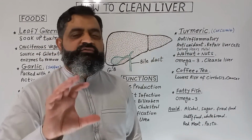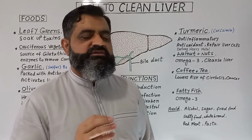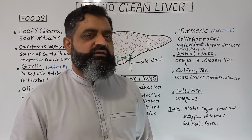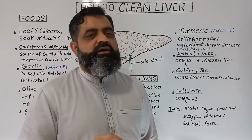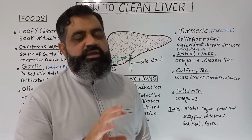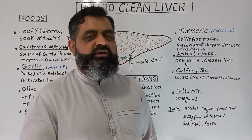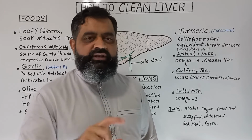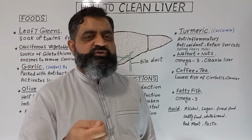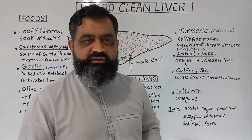Turmeric is also a wonderful spice which has been used for centuries, and it is antiviral, antibacterial, antifungal, antipyretic, anti-inflammatory. Many benefits are present. So how are you going to use it? You can use it raw. Warm a glass of milk, put a spoonful of ground turmeric in the milk, mix it and drink that milk.